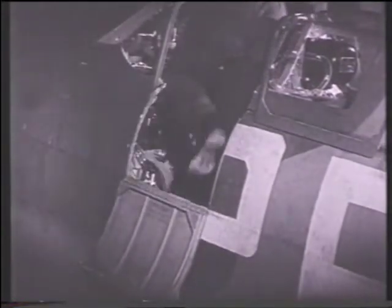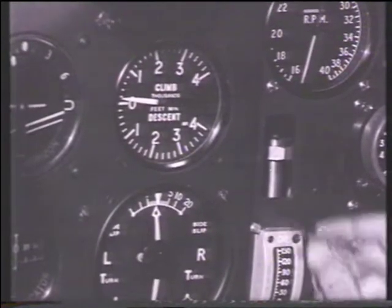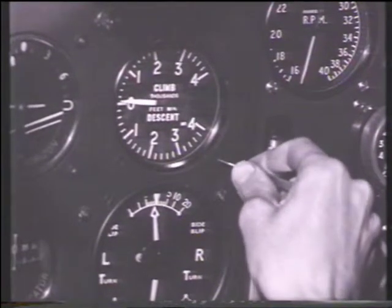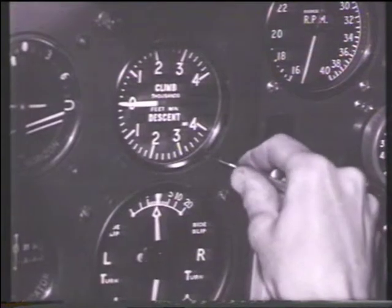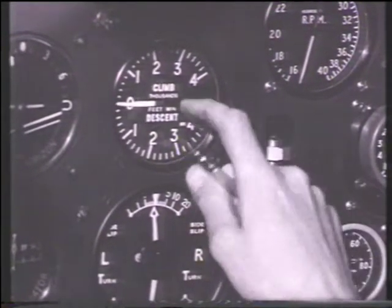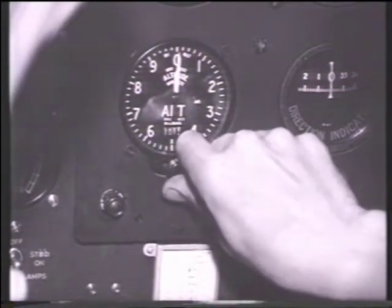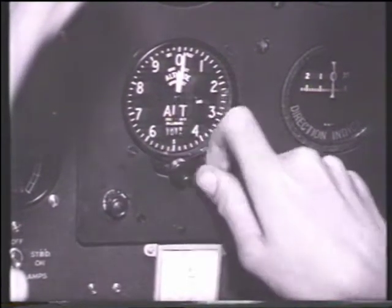The next tradesman to appear is the instrument mechanic. A pilot's life depended on his instruments. The mechanic adjusts the zero of the Spitfire's rate of climb indicator. Although calibrated to 4,000 feet per minute, Spitfire 1's best climb was 2,500 feet per minute. The altimeter is set to QFE, the local barometric pressure, to read zero on that airfield on that day.